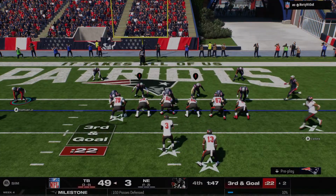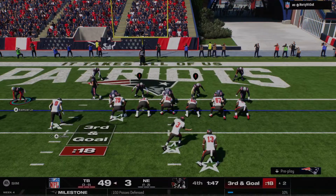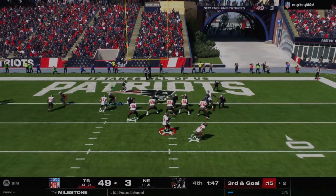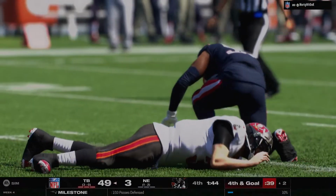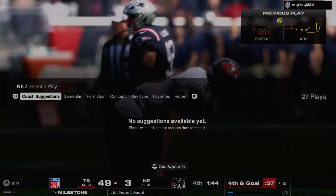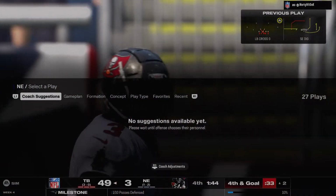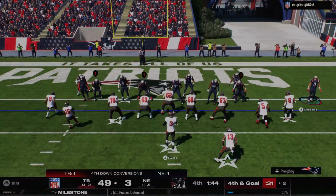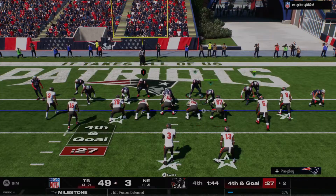Ready? Dragon 60. 7 Pirates, 7 Pirates. Hut. Setting up a throw. Just got it away before the hit, but it doesn't matter. It's incomplete. 4th down coming up. That is a DB's best friend, pressure. That pressure earned that incompletion. They came in before he could find a target and hit him to alter that last-second attempt to get rid of it.